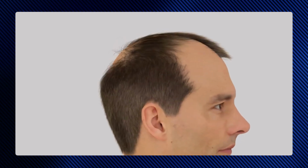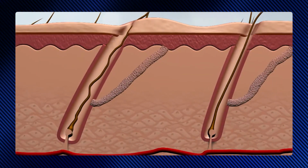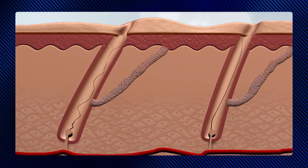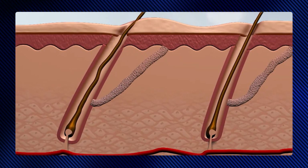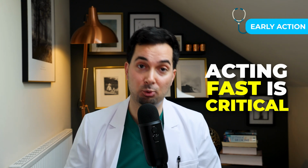So certain hair follicles, usually predominantly on the top of your hair and at the front of your hair, are far more sensitive to that, and then it causes miniaturization of the hair follicle, and when that miniaturization happens, that's eventually when we get hair loss happening. And when that miniaturization happens, by the way, we can't really reverse things. So acting fast is critical, and here's what you need to do now.